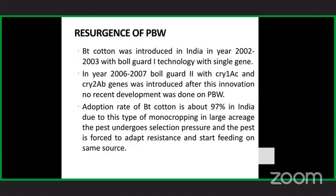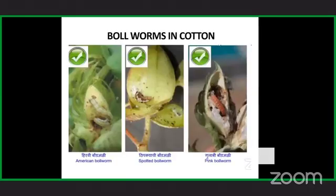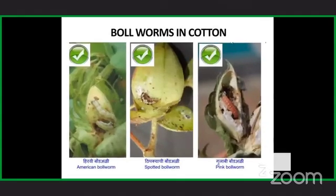The main reason for the resurgence of the pest is the adoption of BT cotton in India, which is 97%. Because of this monocropping, pink bollworm infestation resurged a few years back. Pink bollworm is a monophagous pest, meaning it only feeds on cotton, and it has an ability to resist insecticides. So first of all, we will see the difference between bollworms.